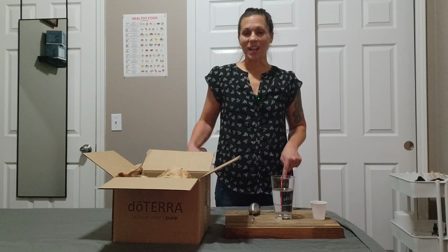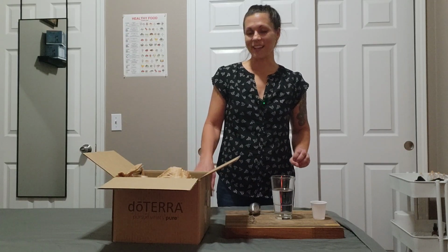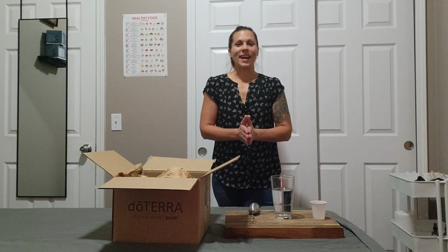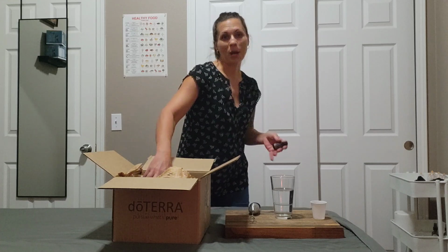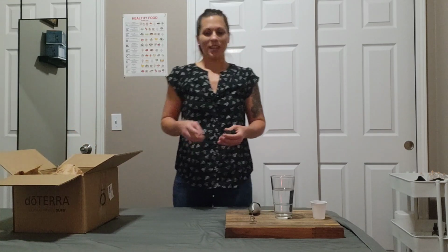Hi everybody, I just got my doTERRA box for this month, October, and I'm super excited because, as you may have seen already in several of my posts, the new VMG Plus has come out and it's going to be amazing, and I've just been so excited to try it. So I'm just going to unbox the whole box because yay, who doesn't love doTERRA?